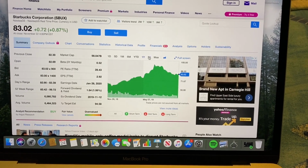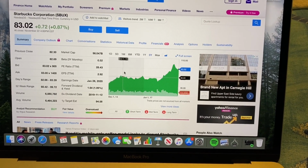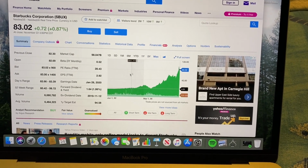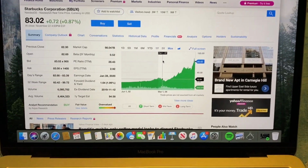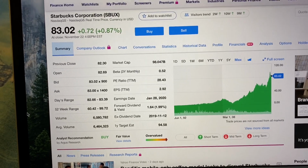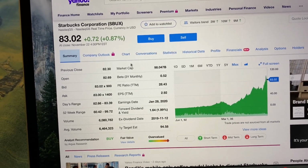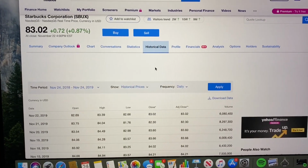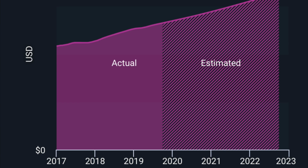And a couple weeks ago, I actually was reading about Starbucks, and they're hiring a lot of people. And why? It's because they've got a lot of capital. They've got enough money to pay people, and this company will keep growing eventually. Think about it long term. It's at $83.02, which is pricey, but let's think about long term. This could be worth $200. This could be worth $300, and this is something you want to look at.